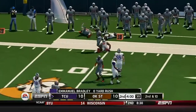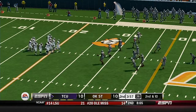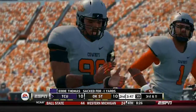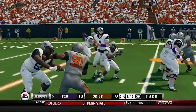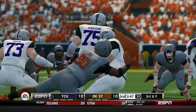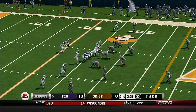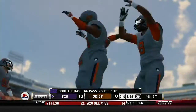Run left side. Knocked out of bounds at the 28-yard line. From their own 28-yard line, second down. Steps up in the pocket and sacked. From their own 26-yard line, third down. Quick throw out to the receiver, incomplete.